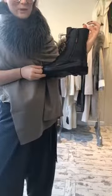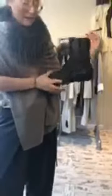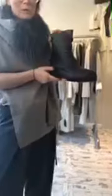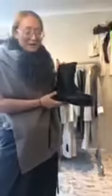And of course there is a zip at the side, so whereas some of the docs are quite tricky to get on and off, these are complete with the zip at the side, so really convenient and really super sturdy, but also a super cool winter boot. We've worn these in some of the Rundholtz Dip new images. You might have seen them online. They're a great pairing with the Rundholtz Dip, so that's those.